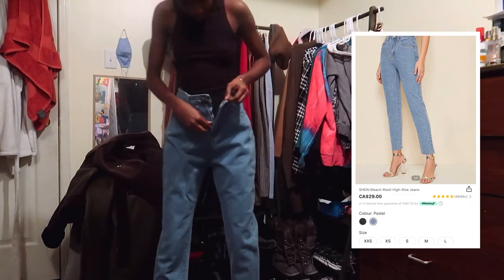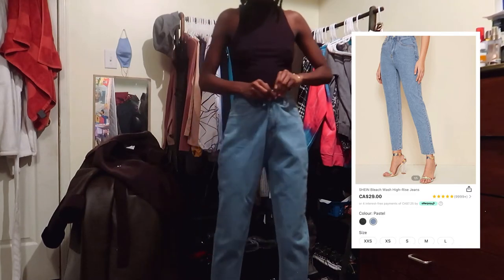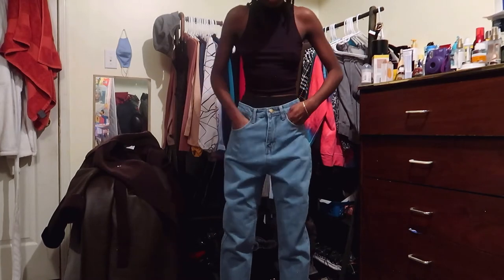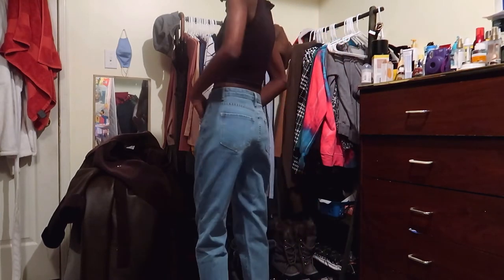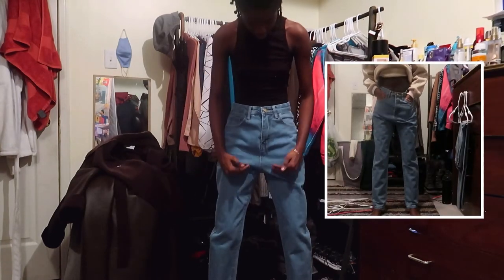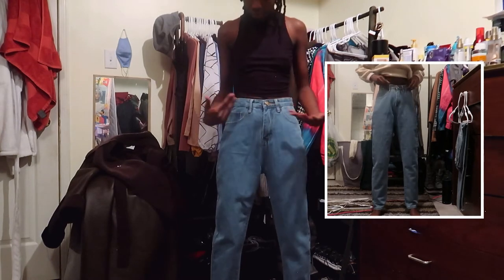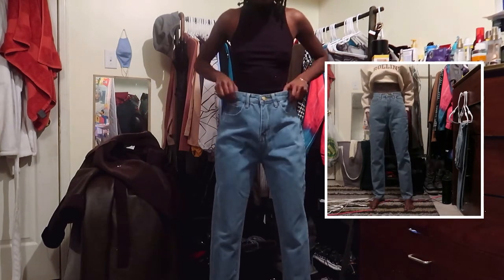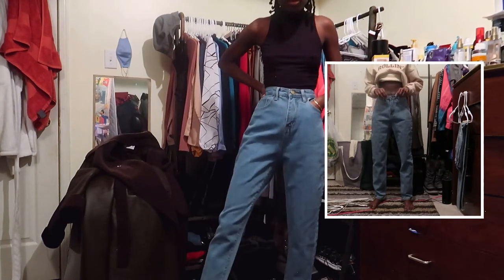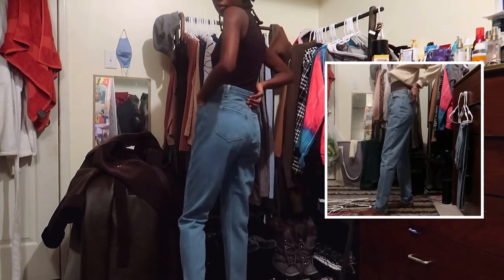Okay, so these ones fit exactly the same, same perfect at the waist. However, there's the extra crotch fabric. I don't know why Shein just doesn't make them come all the way up. Maybe Asians have really long torsos or whatever, I don't know. But if I do it like this and bring it up to mom jean level, perfect, right? They come down pretty nicely, and they fit well.